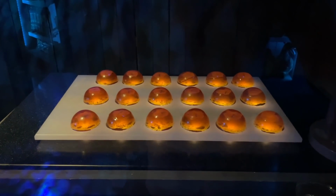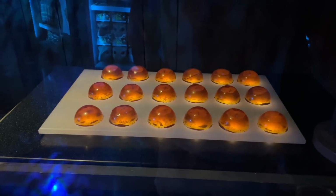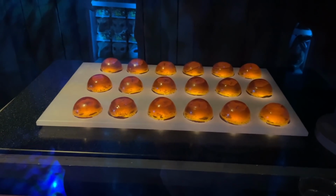For $7, you can actually buy fossilized amber. Like, there's bugs in there. Cool. I was never a big fan of those things as a kid, or now.